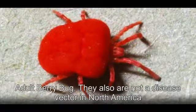Spiders don't suck blood. A spider injects you with this stuff, and it makes you soft and mushy, and then it sucks that wonderful juice out of there. If I can find a picture that's not copyrighted, I'll be certain to put a picture of what the mite looks like, and put a picture of what an adult berry bug looks like.